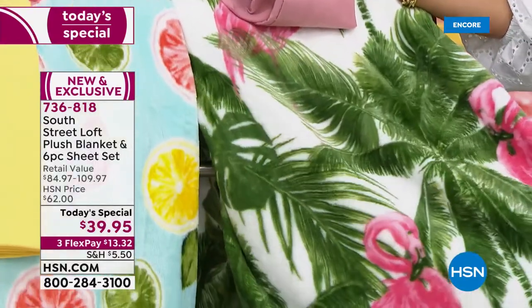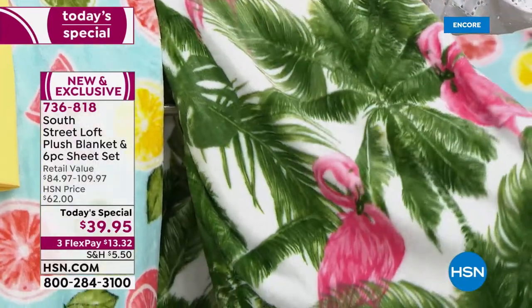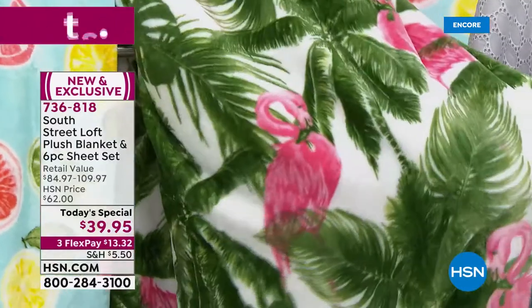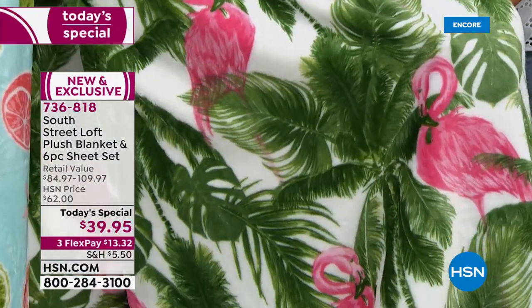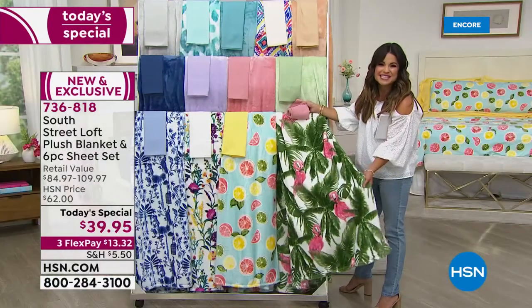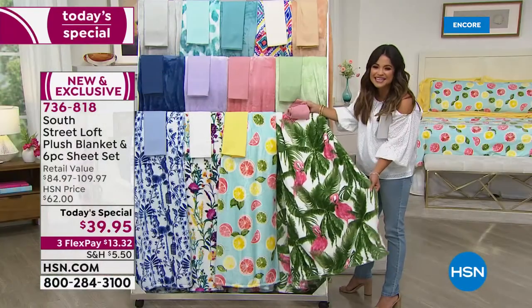So if you happen to just be joining us, welcome in. This is South Street Loft. It's a proprietary exclusive brand. They bring you the essentials, but they always have a fun, eclectic, sometimes quirky twist to them. They're fresh with what's happening in decor.